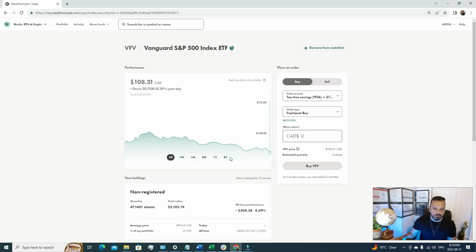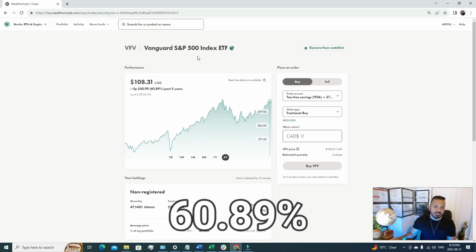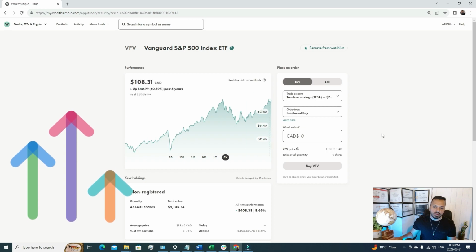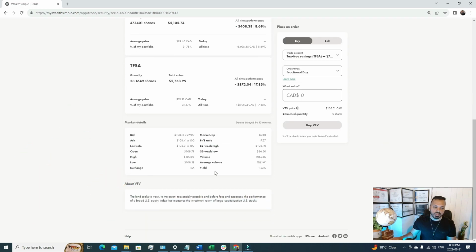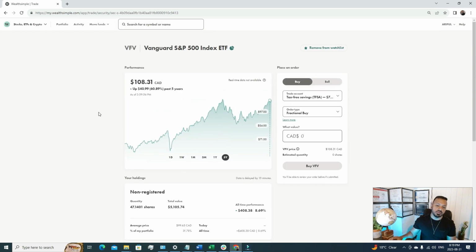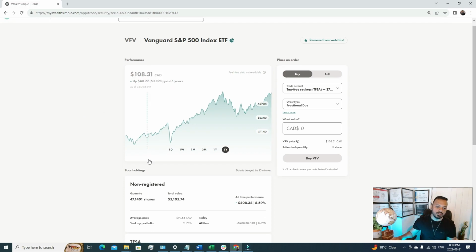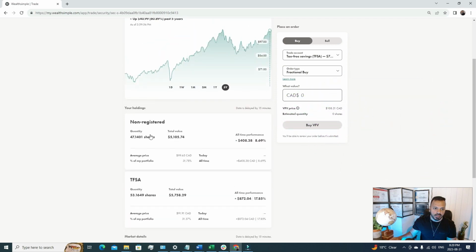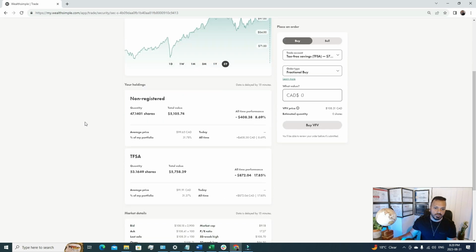Even if we see the performance over the last 5 years, it has grown by 60.89%. That is $40 up per share. So it's a very good strategy that way. And besides that, you're also getting some dividend, that is 1.23%. So you are gaining some capital gains, and also you are getting some dividends too. That's pretty impressive. And currently under my non-registered account, I am holding $5,000 of VFV stock, which is up by 8.69%.